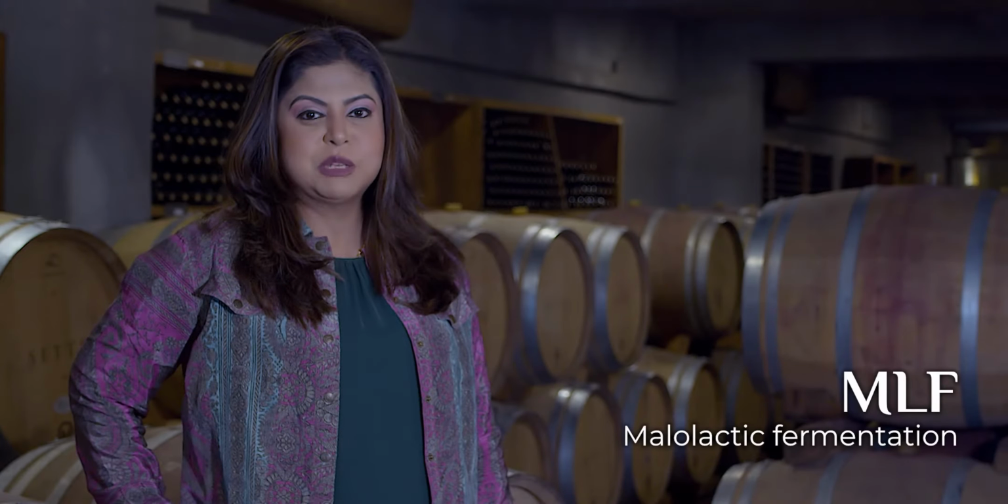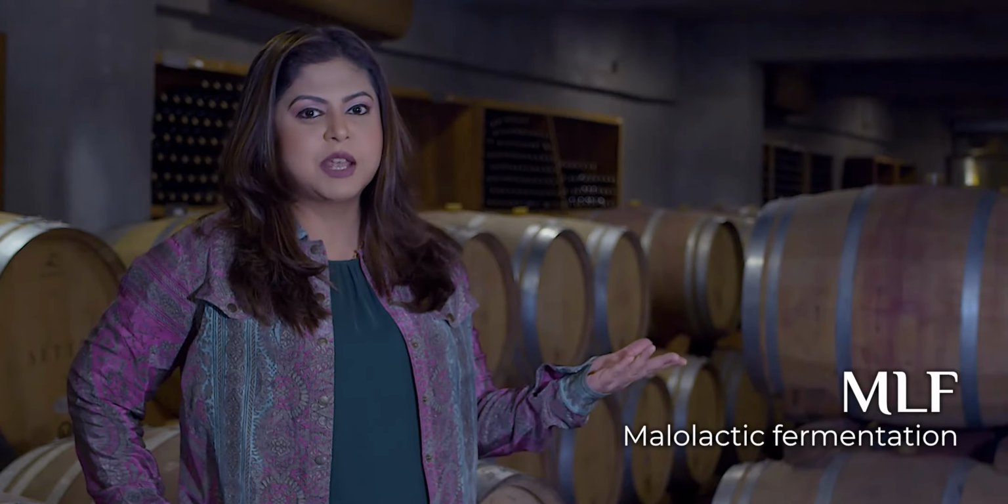Once the red wine has been pressed and separated off its skins, it goes through the next process, which is called the MLF. Ever heard of wine experts throwing around this term at wine tasting parties? Well, it stands for malolactic fermentation, and it's really easy to understand.